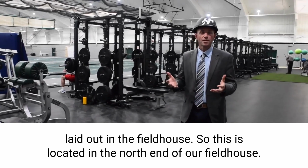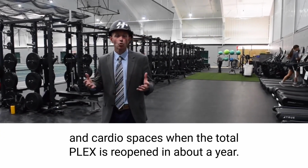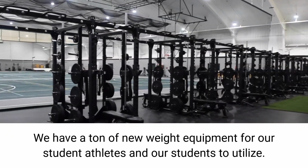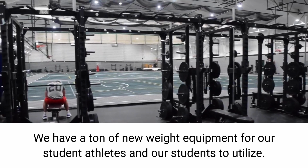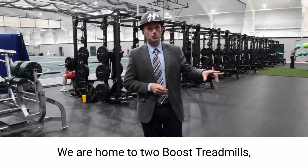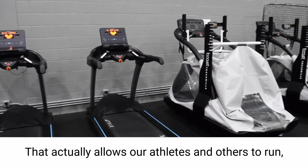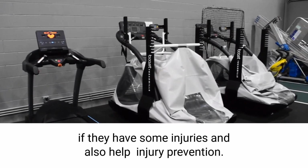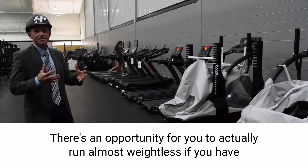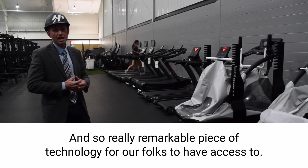So this is located in the north end of our field house. This is one of what will become 2 weight and cardio spaces when the total PLEX is reopened in about a year. This space has cardio and weight equipment. We have a ton of new weight equipment for our student athletes and our students to utilize. Our cardio equipment really is second to none. We are home to 2 boost treadmills, which are top of the line, first class treadmills. It actually allows our athletes and others to run if they have some injuries, and it also helps with injury prevention. There's an opportunity for you to actually run almost weightless if you have shin splints or other issues, and so really remarkable piece of technology for our folks to have access to.